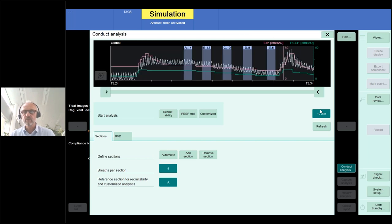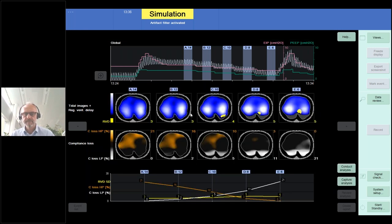We always see new pieces of information, but this clustering that I mentioned, fully open, recruitable or partly recruitable, always repeats again and again. So in this patient, we do the PEEP trial analysis again. And here we see again what I was already demonstrating to you based on the PowerPoint, but here it's a little bit more interactive. So first of all, we have 5 different analysis points.